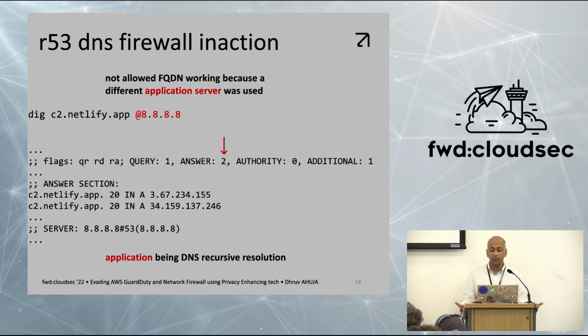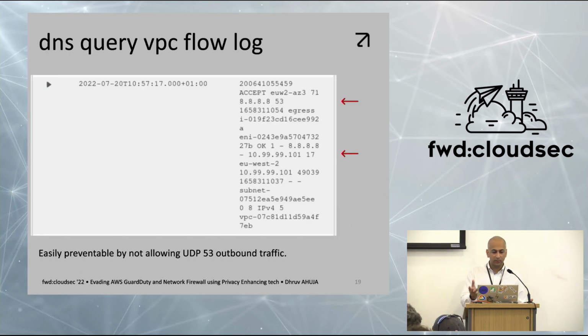But if you just sent the query to a different DNS server, you, of course, get an answer back. Nothing exciting here to look at. Of course, you can look at the query flow log again, because the request went to the internet. This was 8.8.8.8 port 53. And on the second arrow, you see the number 17, which means it's IP protocol UDP. Of course, you can easily prevent this. I'm sure you already have by blocking UDP outbound completely, especially port 53.